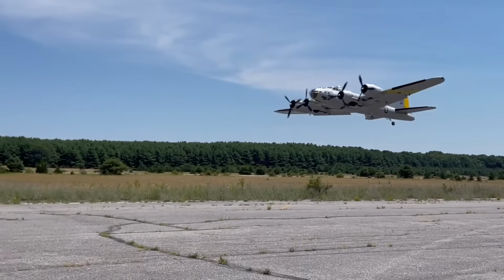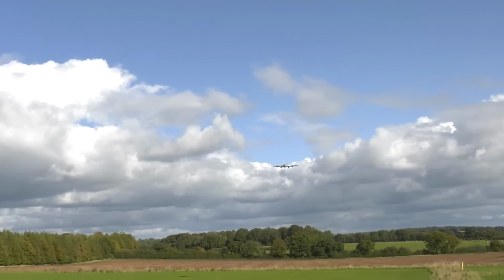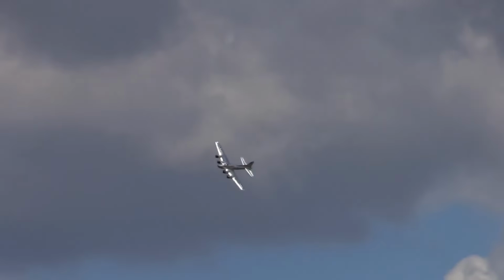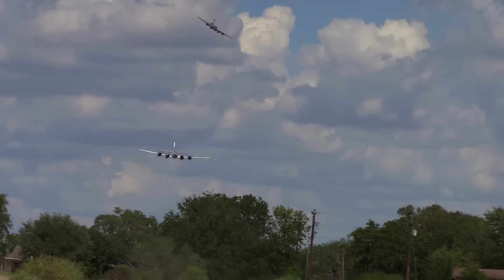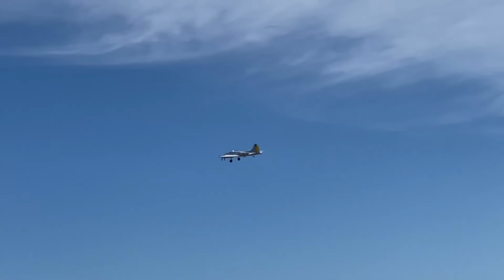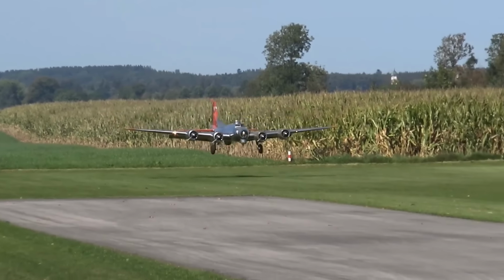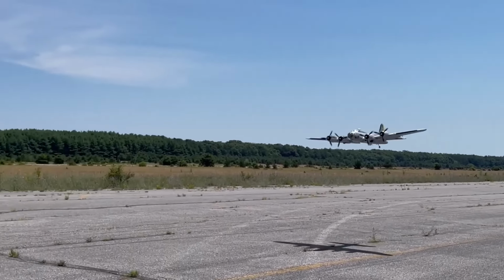Advanced versions may incorporate sound systems to emulate engine noise and machine gun fire. Flight performance is characterized by stable cruising, realistic takeoffs, and the ability to perform formation flying. The RC B-17 serves as a flying homage to the bravery of the crews who operated the original aircraft during wartime.